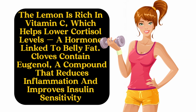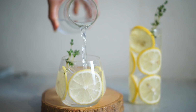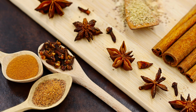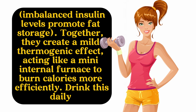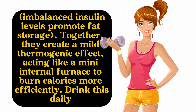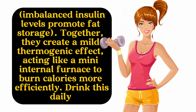The lemon is rich in vitamin C, which helps lower cortisol levels, a hormone linked to belly fat. Cloves contain eugenol, a compound that reduces inflammation and improves insulin sensitivity. Imbalanced insulin levels promote fat storage. Together, they create a mild thermogenic effect, acting like a mini internal furnace to burn calories more efficiently.